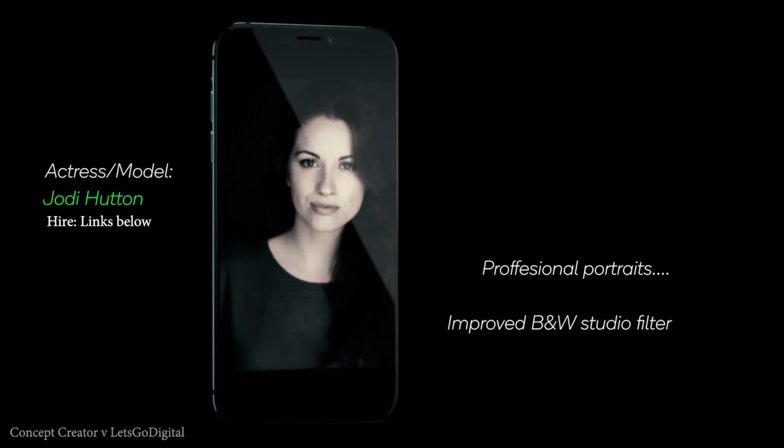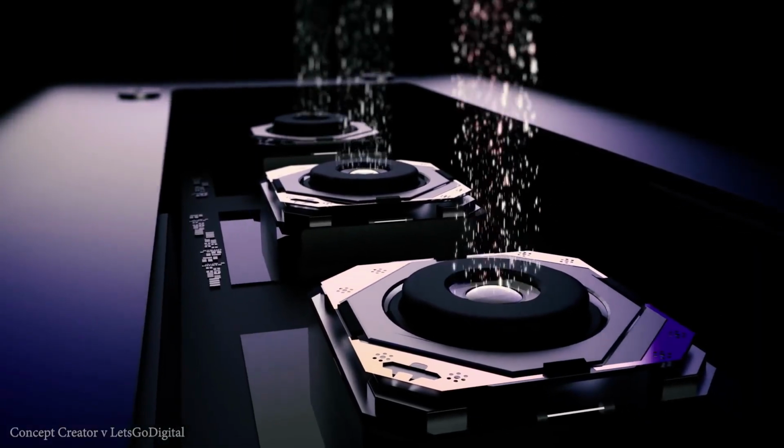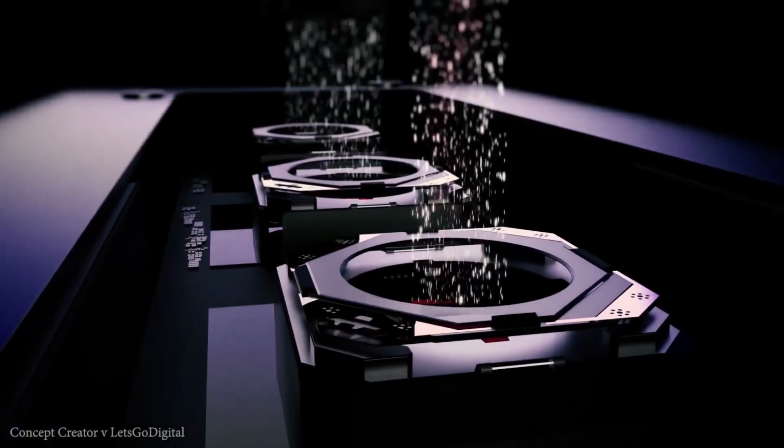While the leak seems quite comprehensive, it would be prudent to remember that there are still quite a few months to the launch of the iPhone 12, and as such, the information shared in the leak should be taken with a pinch of salt.